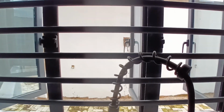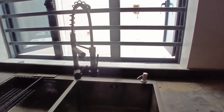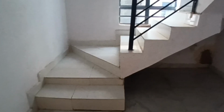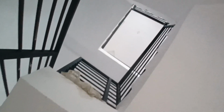You also have this quality sink, top quality sink. So that was the back exit door I wanted to come in through before. So let's quickly go upstairs to show the three rooms. So let's go upstairs to see the living area and the three rooms upstairs.